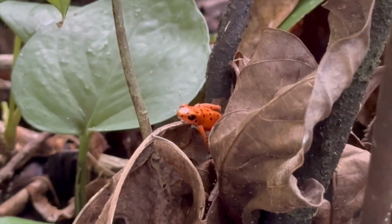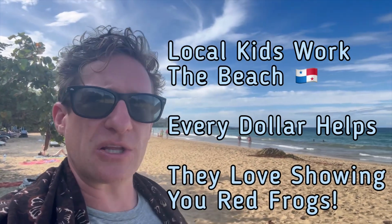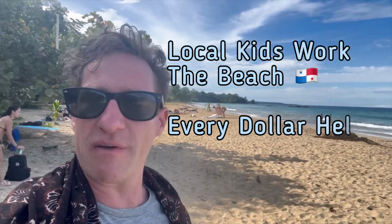That's what makes all of this worth it. Get to talk with local little kids, give them $1 or two. It paints a smile on their face bigger than anything you've ever seen. And you got to see some red frogs. You helped the little kid out. That's what it's all about for me. Bocas del Toro, RedFrog Beach. You can't get any better.